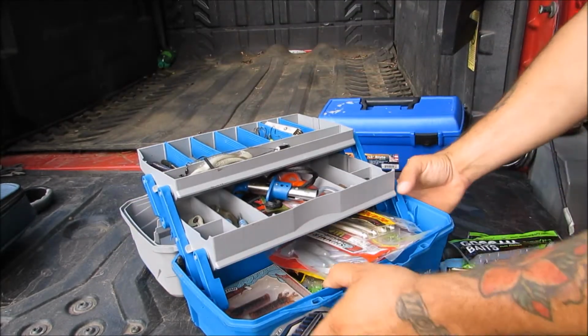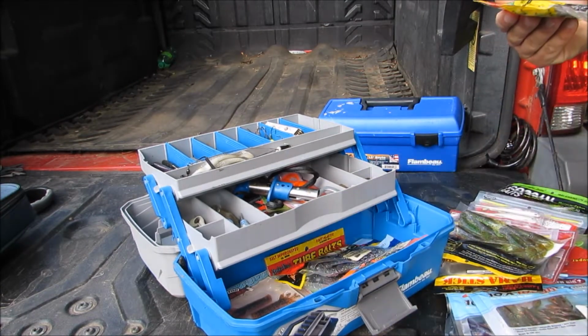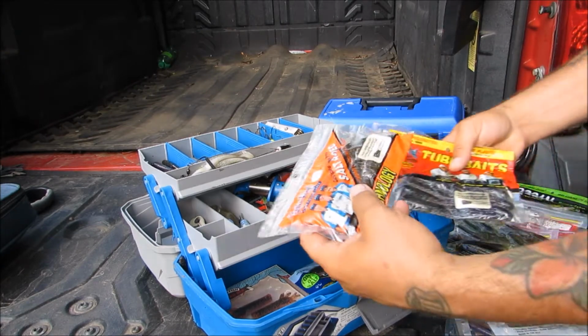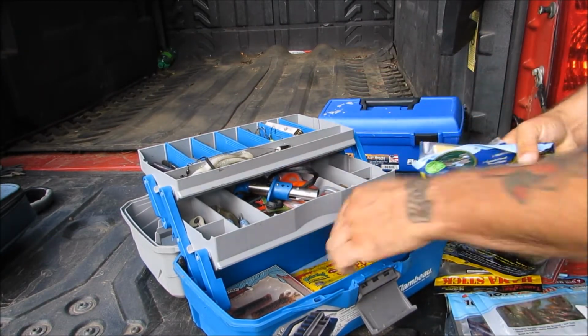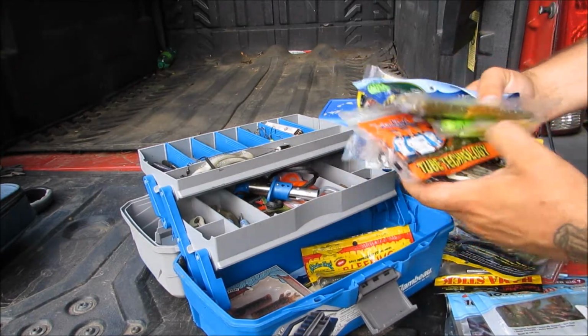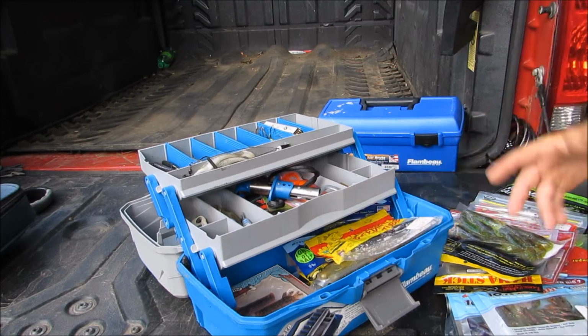You got the Sakoshi bug down in here, guys. You got all your paddle tails. My tubes. I've got a whole bunch of tubes, guys, that I throw for my smallmouth stuff. Got tons and tons and tons of tubes, and that's pretty much it, guys. That's what I throw for my smallmouth fishing. You know, I throw pretty much the same thing all the time.